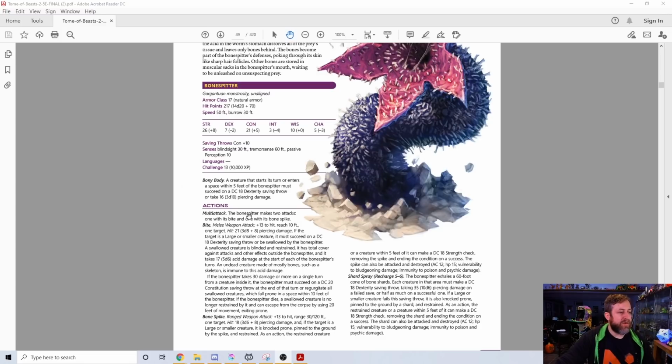So its bite here, 10-foot reach, 3d8 plus 8 piercing damage. And if they're Large or smaller, they've got to make a DC 18 Dex save or be swallowed. If they're swallowed, they're blinded and restrained, and they take 5d6 acid damage at the start of their turn. If it takes 30 damage, it'll regurgitate them if it fails a Con save. And then Bone Spike is plus 13 to hit, and it's got a 30/120 range, so it's a ranged attack.